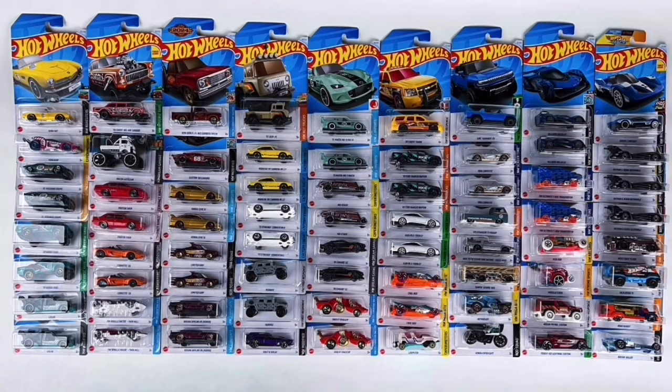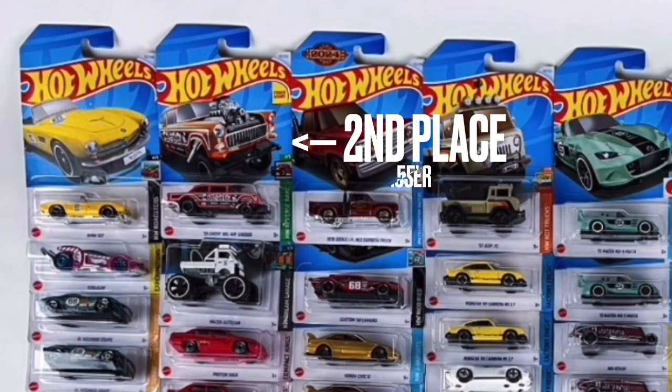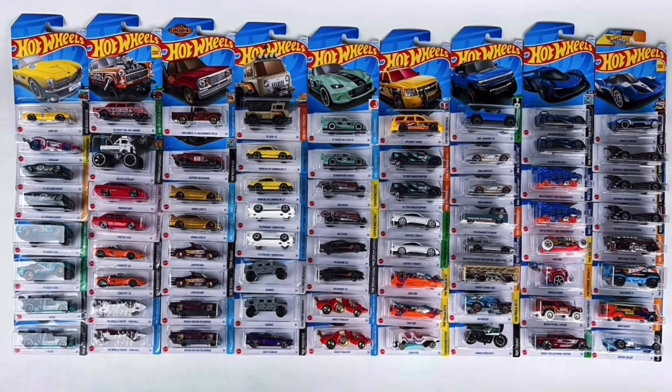Second place goes to the Chevy Bel Air Gasser. Definitely deserved. Looks fantastic. It almost looks like a premium. I really love the paint job on it. I think the paint colour is phenomenal. Looks great. I don't think it would suit many other cars other than this thing, because it's a Gasser and it's already quite crazy. Crazy colours will suit this car fantastically. Looks great.